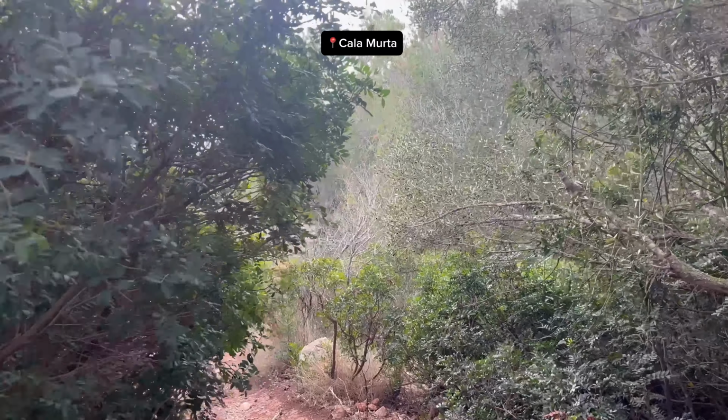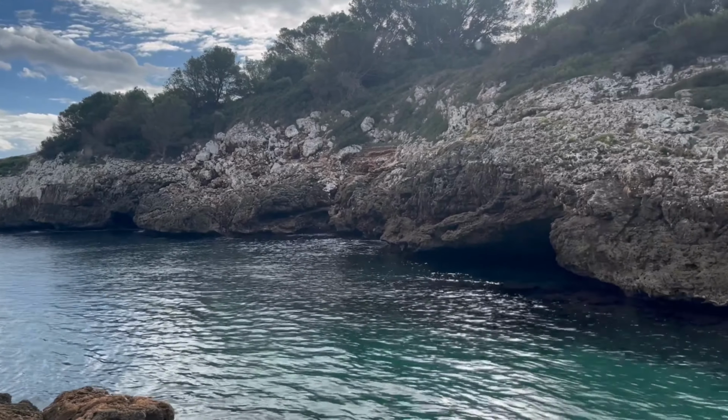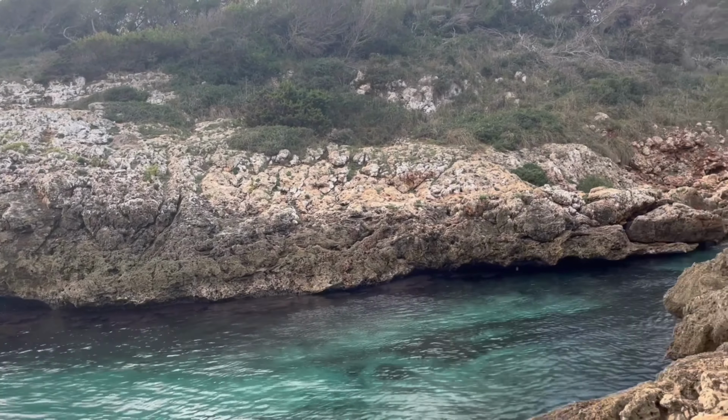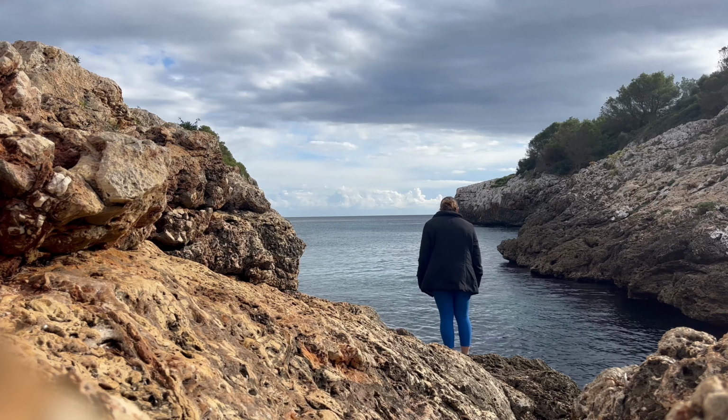Cala Murta is a hidden, beautiful, secluded area that is near the Drac Caves, and access to it does involve a little hike, but it's nothing too strenuous, and this area was amazing. It was really quiet. I truly can't imagine what this is like in the summer, but I really took the time while here to just take a deep breath and really appreciate what I was seeing. This is a beautiful spot.